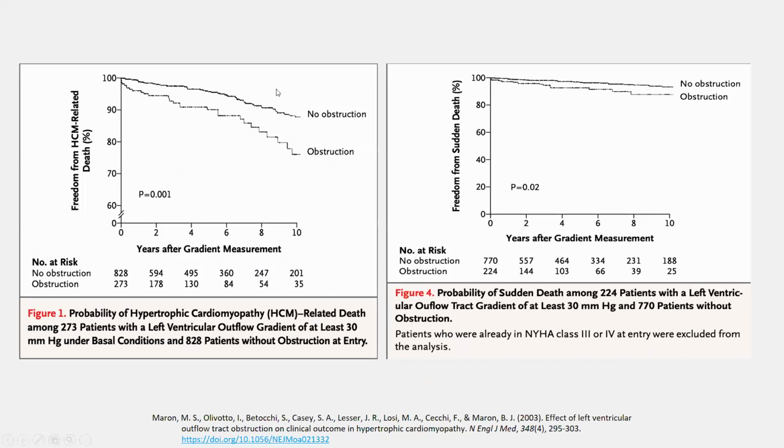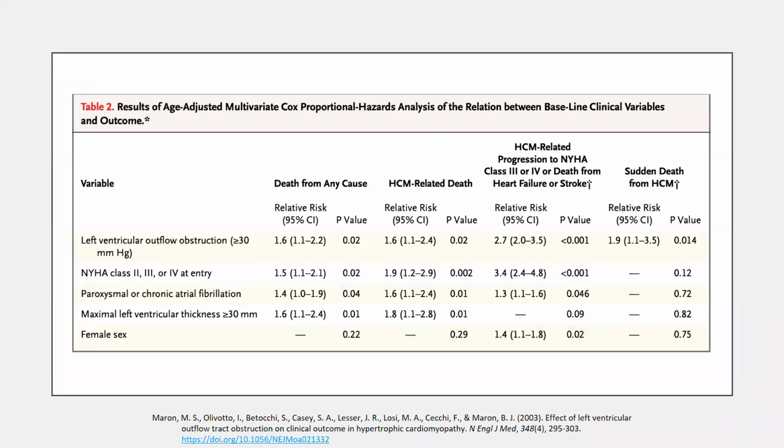You can see just a couple of figures here. This is the likelihood of death from HCM and then likelihood of death from any cause. The probability of sudden cardiac death was increasing among patients that had some degree of obstruction. This figure specifically looked at independent risk factors associated with death. Again, the cutoff of 30 was independently associated with a higher risk of death from any cause or from hypertrophic cardiomyopathy. Other things independently associated with a higher risk of death were a higher NYHA class when entered into the study, underlying AFib, an LV thickness greater than 3 millimeters, and also female sex, but there was no statistical significance there.